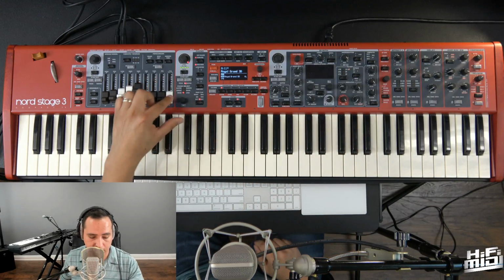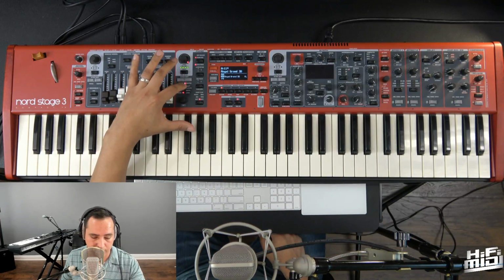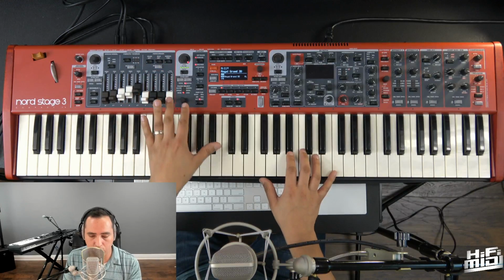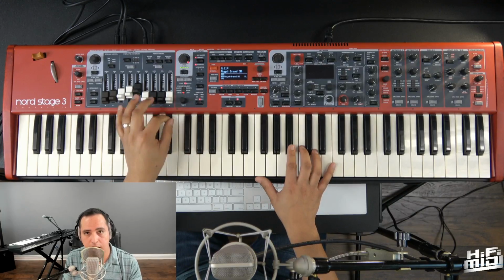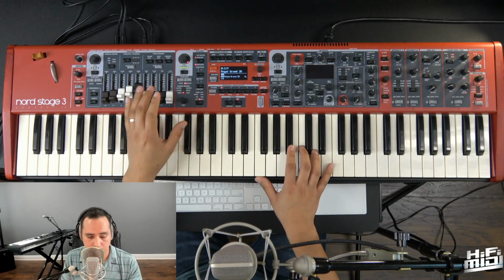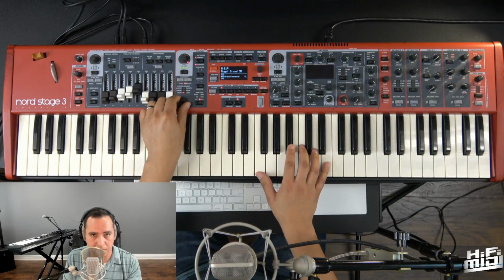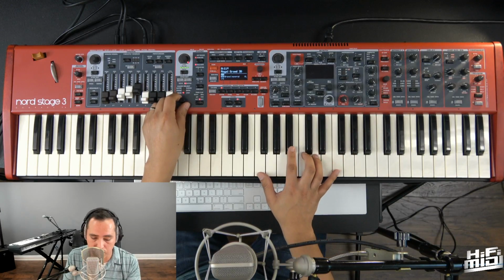Now they have different categories like grand, upright, electric, clav, digital, and layer. Let's toggle through those. So the cool thing about this is that you can actually set which sounds you want in here. So if you don't like the Royal Grand, you can choose another sound like Yamaha C7, for example, or a Bosendorfer.